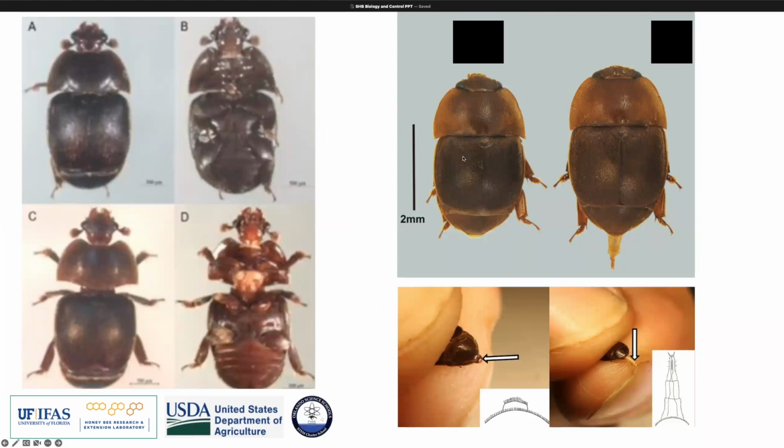Now, one of these is a male and one of these is a female on the right. So you can actually sex these beetles by squeezing on their abdomen, and one of three things may happen. The first thing that can happen is that a short appendage will shoot out. The second thing is that a long appendage will shoot out.